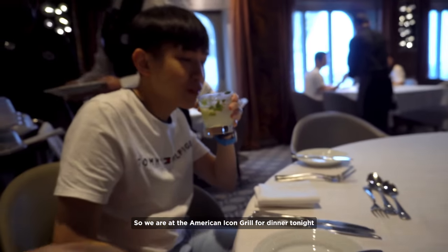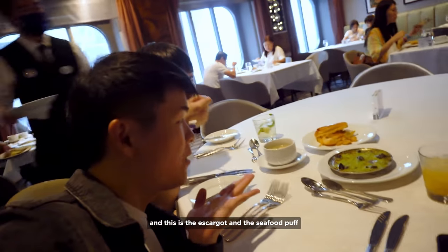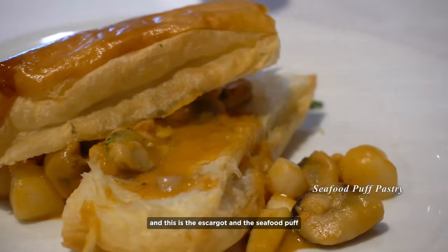So we are at the American Icon Grills for dinner tonight, and this is the escargot and the seafood pub.